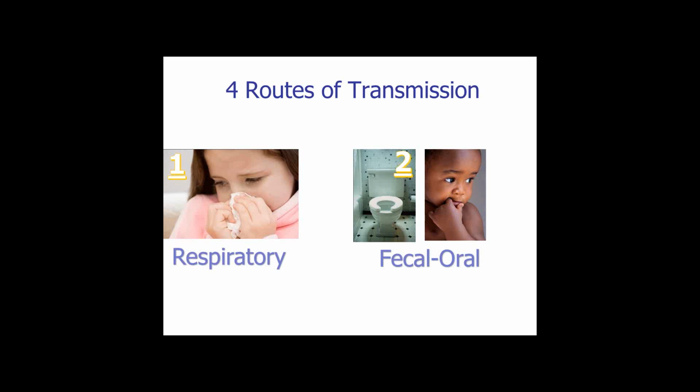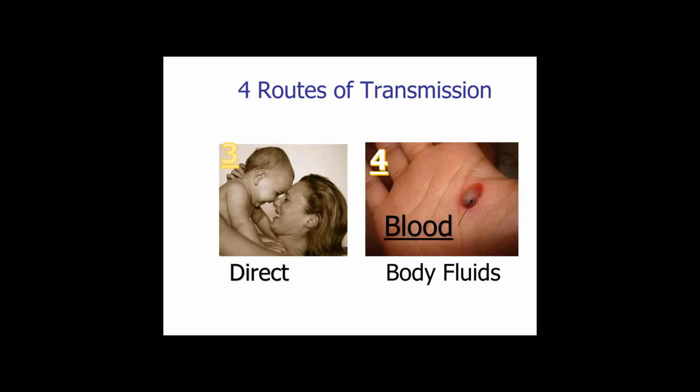And then the third route of transmission is direct contact, and things like impetigo and ringworm, even lice and pinworms are spread by direct contact. Scabies is actually a mite, but it is still transmitted by direct contact. Ringworm is a fungus, but it's transmitted by direct contact or touching things that are contaminated, like a towel or something.